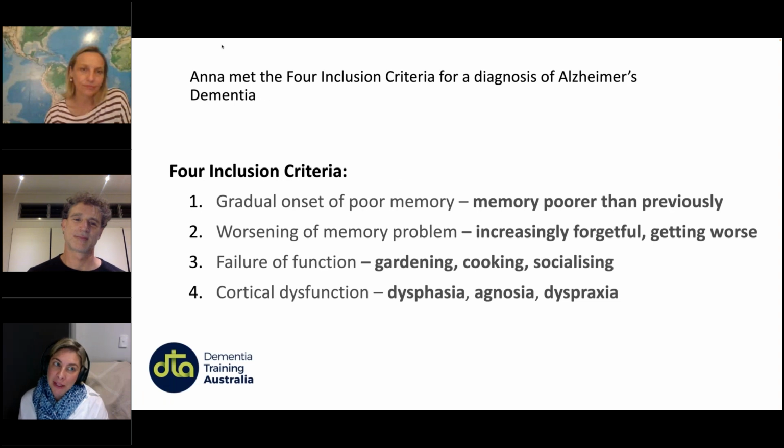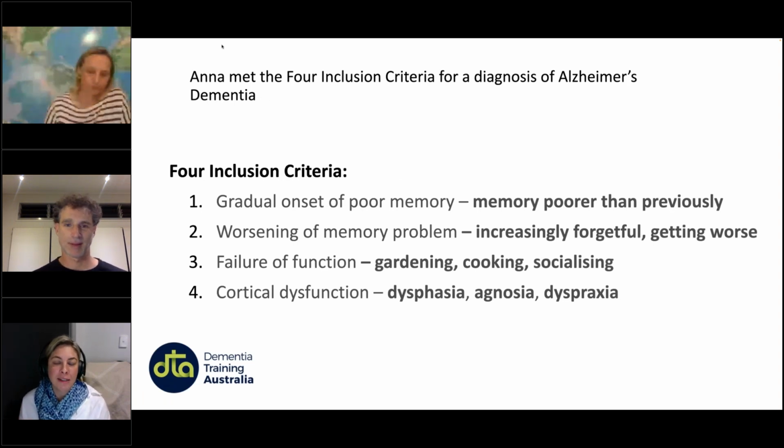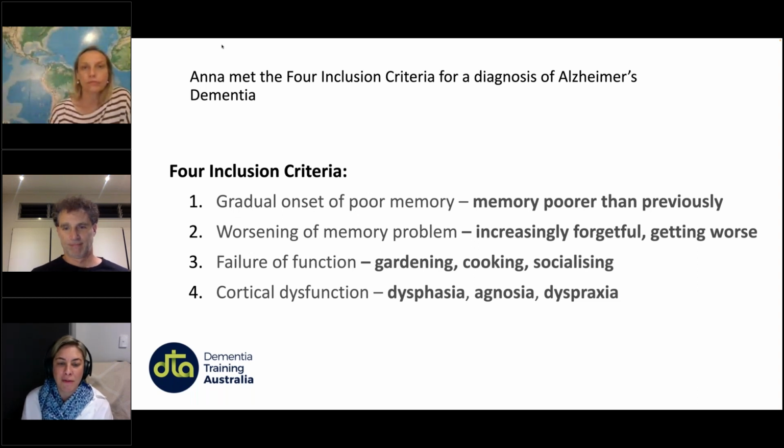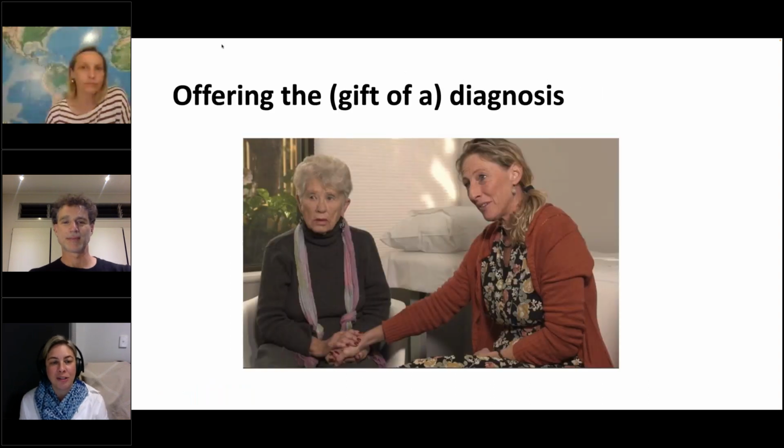And we felt that she met the inclusion criteria in terms of having memory that was getting worse over time. It was impacting her function, and she did have evidence of cortical dysfunction. And we excluded all of the 3 exclusion criteria. And so at the end of that, we felt pretty confident that Anna probably had a diagnosis of Alzheimer's disease dementia.